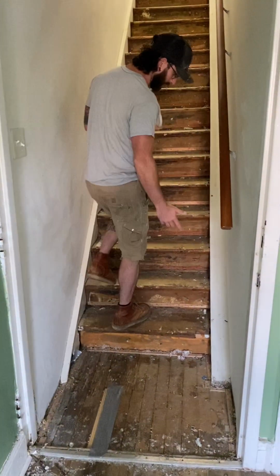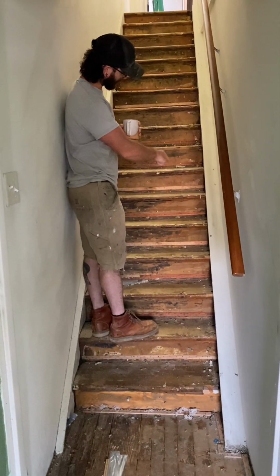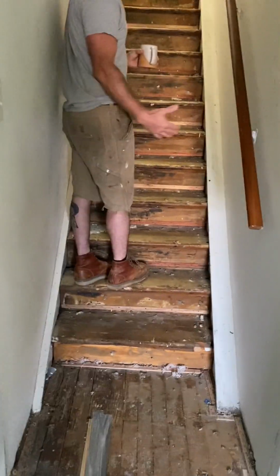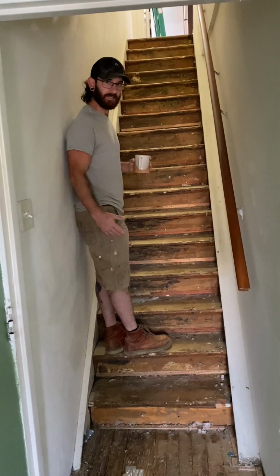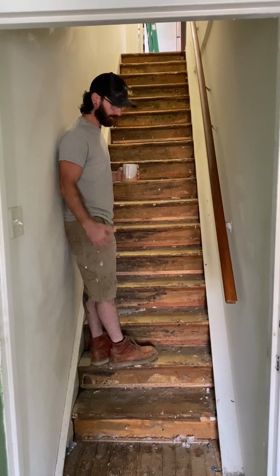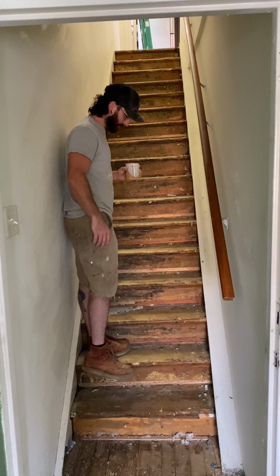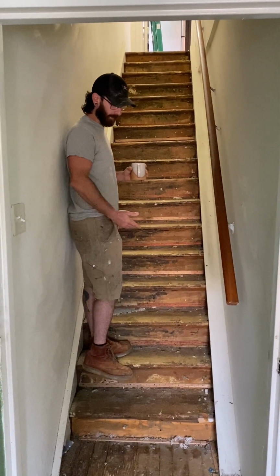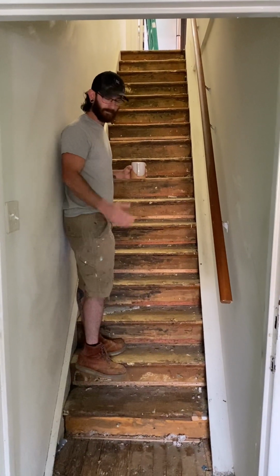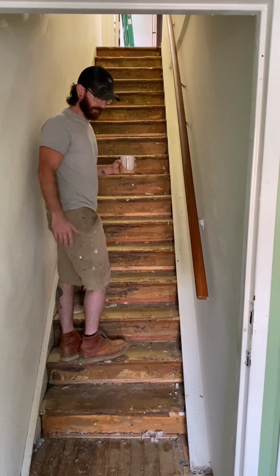You've got the original pine stair treads here, and you can see the holes where the spindles were for the original hand railing. The handrail would have been like here, so it's a very narrow, probably 2 foot wide stairwell. This house was built in 1900, so that's pretty standard for the time, but it's got the original stair treads on here. We're probably going to take them off and replace them with pretty standard treads nowadays, either oak or pine, that you can get at Lowe's, and they look exactly the same as this.